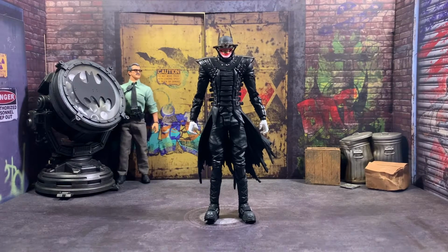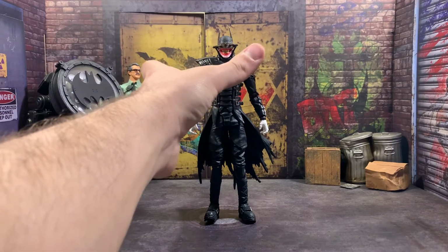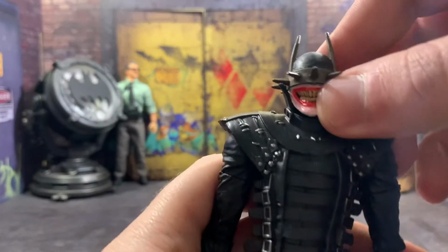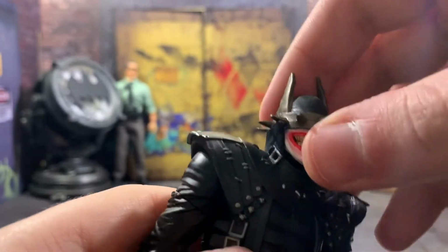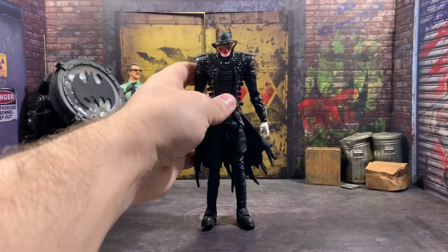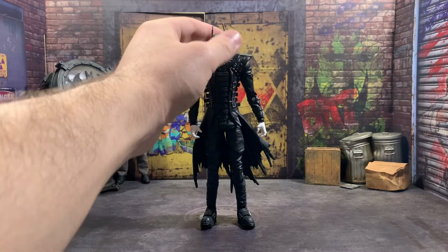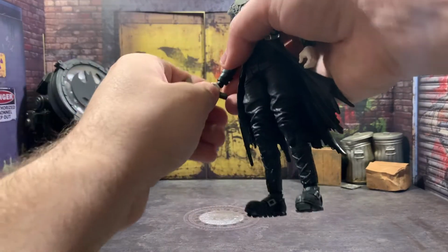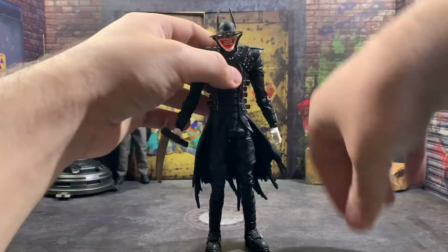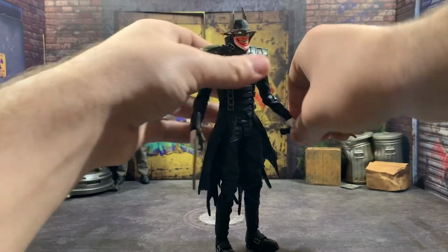And now let's take a look at the detail of this beast. Look at that. Look at the teeth and the mouth. Oh man, that's terrifying. Just imagine. Let's just do this real quick. I would love to get this into this position. Let's put these back in his hand real quick. We're gonna turn the lights off and I'm gonna show you guys just the silhouette of this guy and see if it actually comes through on my camera.